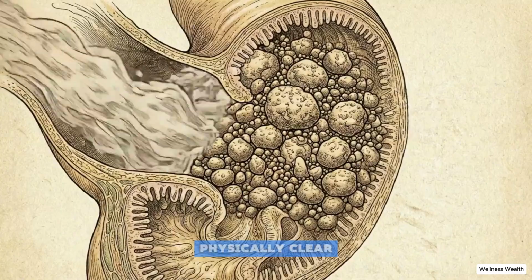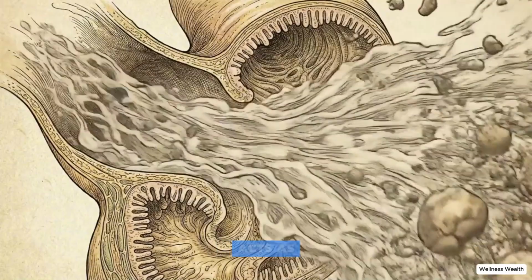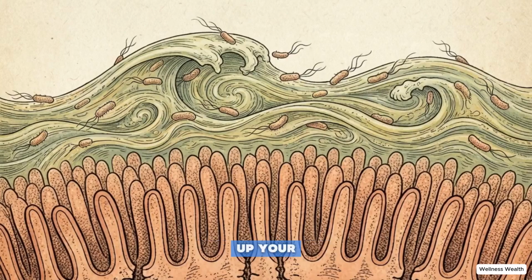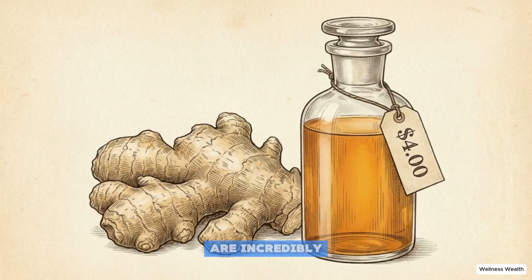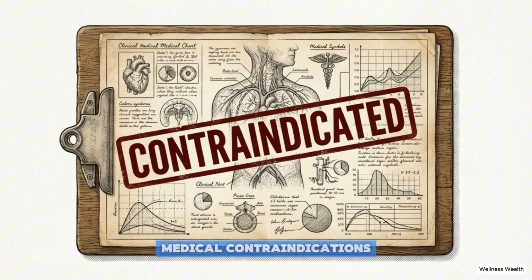If you need to physically clear the digestive tract, mixing ginger with raw apple cider vinegar acts as a motility accelerator. These gingerol compounds speed up your digestive rhythm, acting like a high-pressure flush that pushes unattached bacteria out before they anchor to your gut wall. These mid-tier solutions are incredibly cheap and work within hours to relieve symptoms, but they require you to follow strict timing rules, like taking the vinegar 20 minutes before your largest meal, and respecting your own medical contraindications to avoid doing active harm to your esophagus.